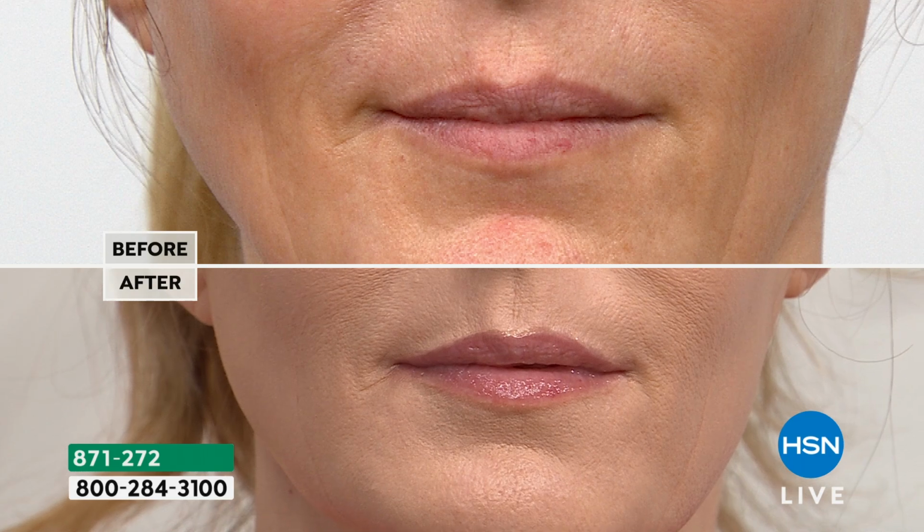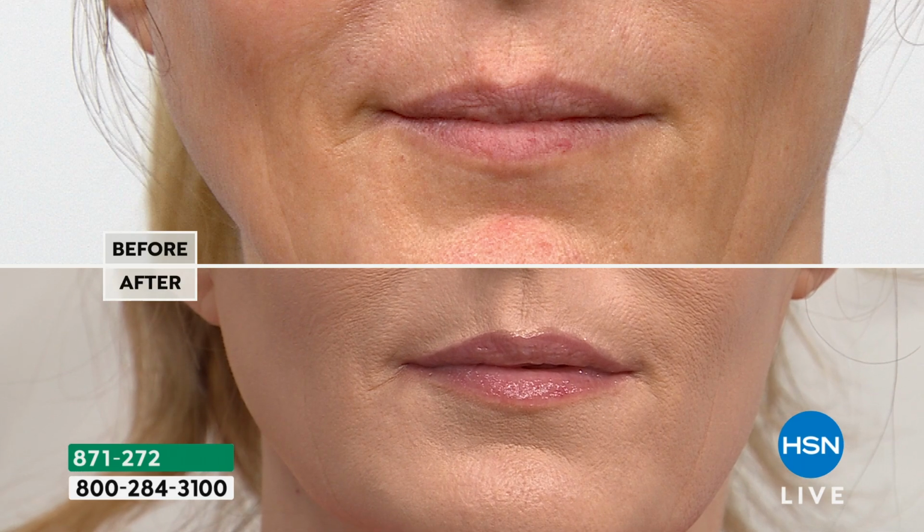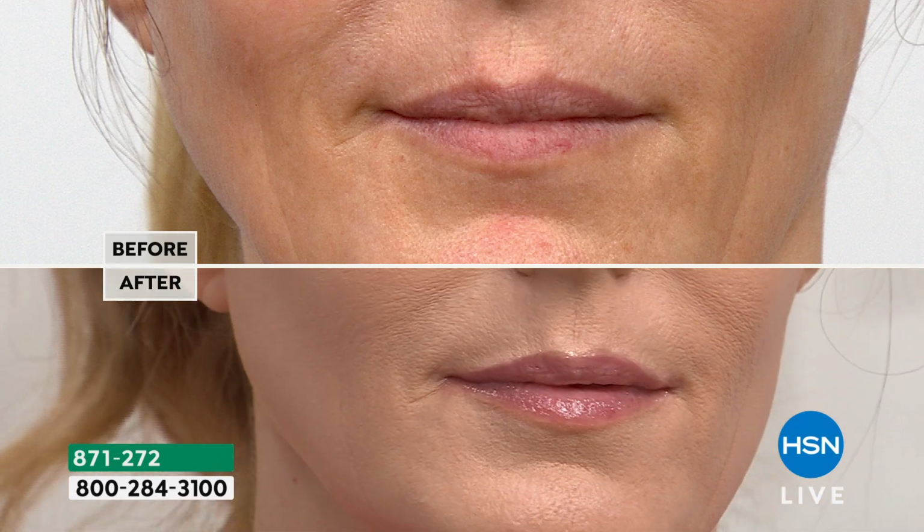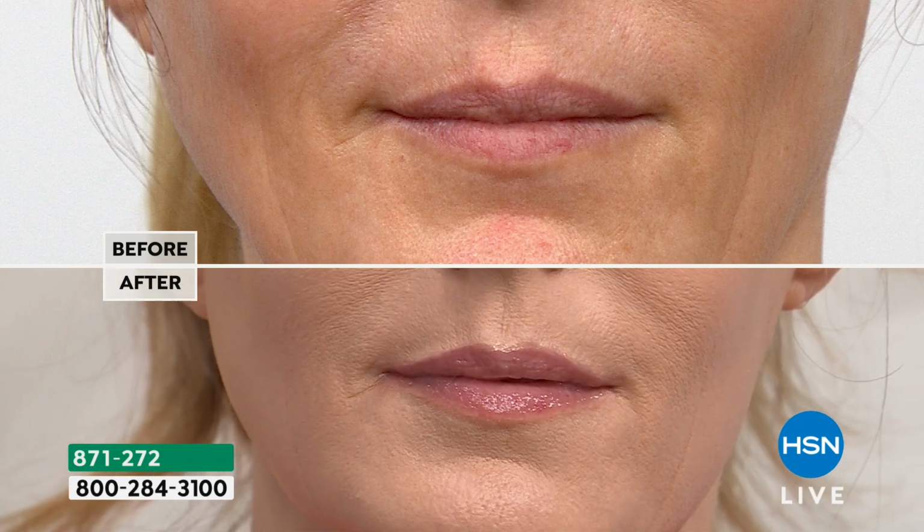And remember, all three of these shades are sheer enough that, I don't care who you are at home, these shades are going to work for you. Wear them alone, wear them with lip liner, wear them on top of your lipstick.